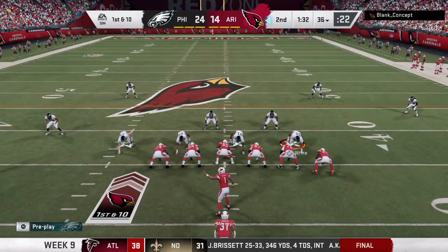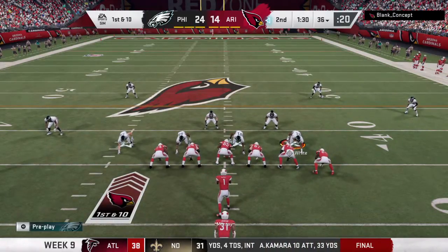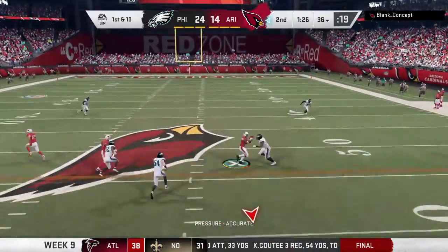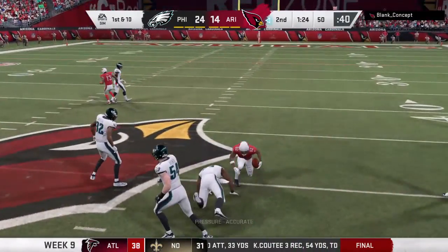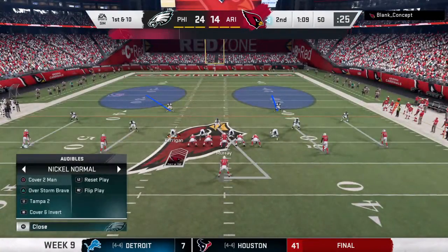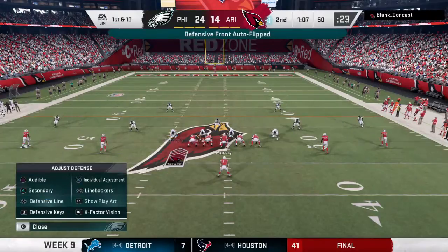54 right there, right set. Come on. First down, Murray. Got him in, it's Brown. And he'll be stopped right at midfield. That goes for 14 yards, first down Cardinals.